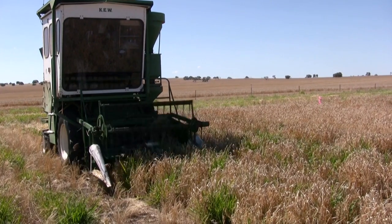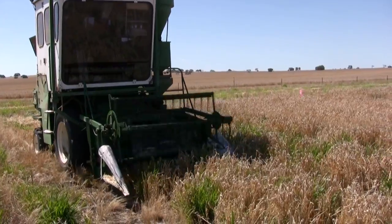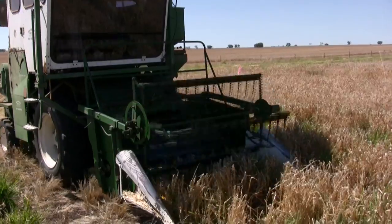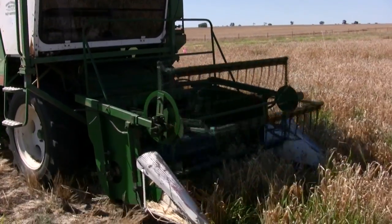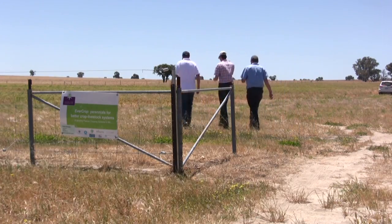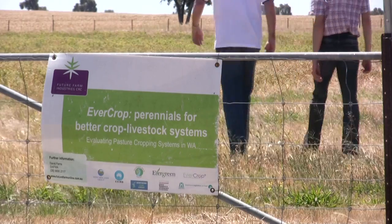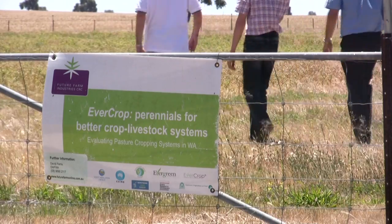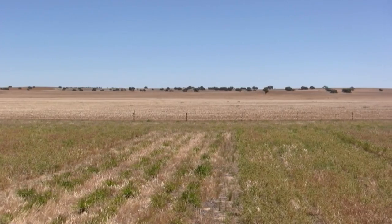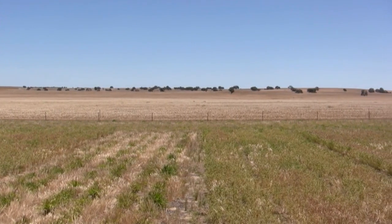Until recently, little was known about the viability of pasture cropping in Western Australia due to the lack of local research and on-farm experience. At this focus site, southwest of Moora, staff from CSIRO and the Department of Agriculture and Food Western Australia are evaluating the viability of pasture cropping across subtropical perennial grasses in WA.